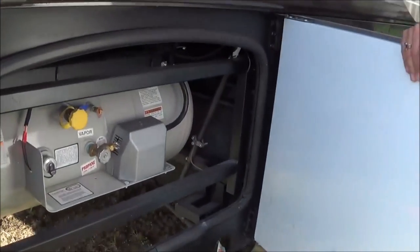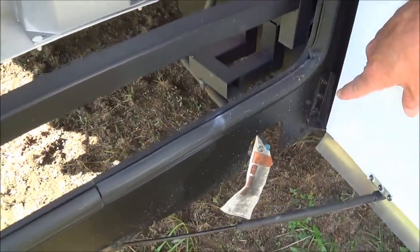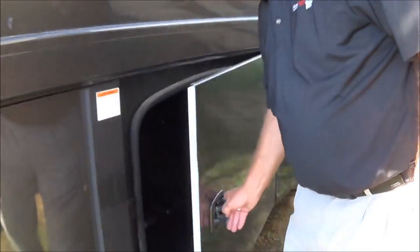So you can see back here, we have our LP. And then back here in the bottom, you also notice we have the LP gas quick connect. So when you bring your grill along, you can come out and put your grill up here and hook right up to the LP for you, okay?